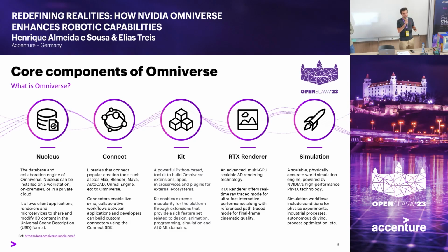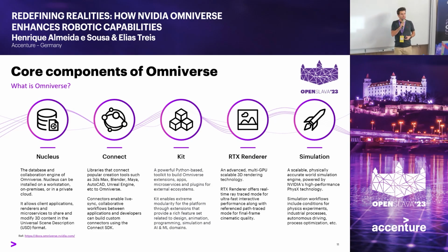So Omniverse is built up of 5 key components. First of all, we have the Nucleus. You can think of it as the core of NVIDIA Omniverse because it allows this type of collaboration. The Nucleus is a database that is either hosted locally or in the cloud, where you store your USD files.